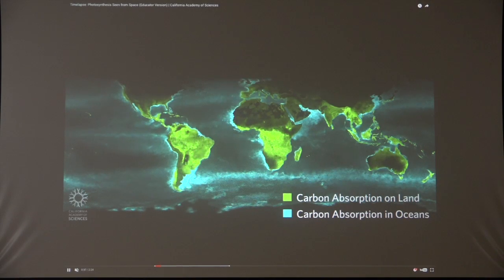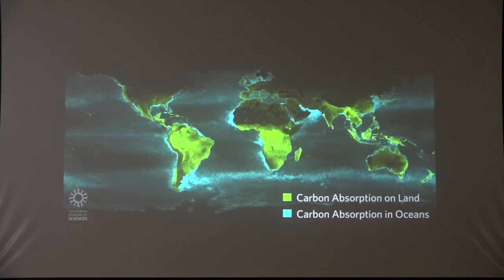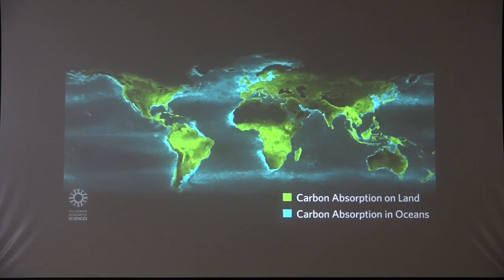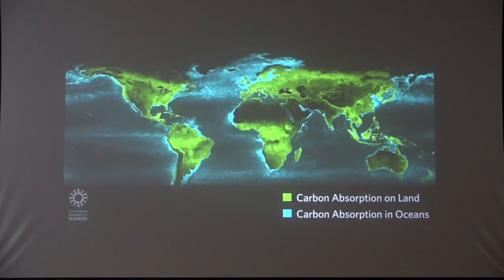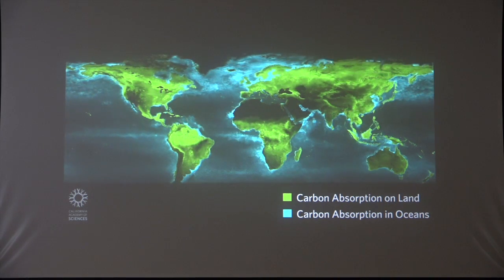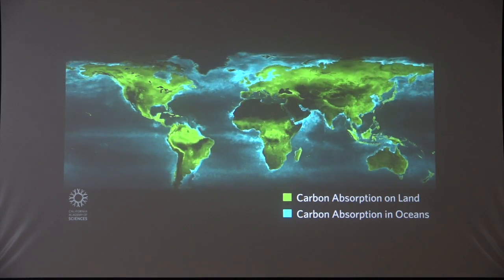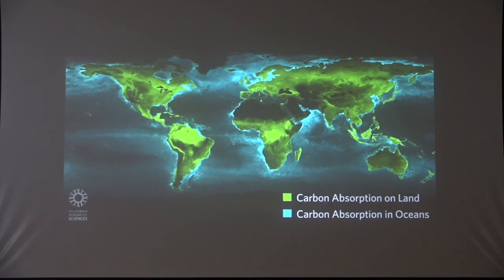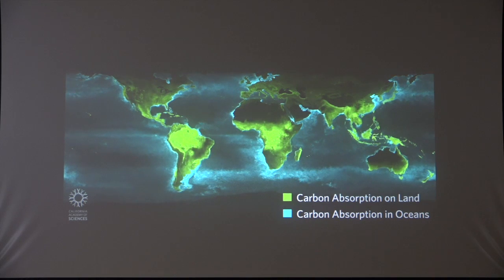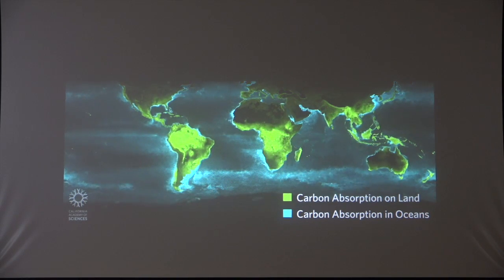The phytoplankton in this invisible forest play a critical role in contributing to the Earth's atmosphere. As they use carbon dioxide during photosynthesis to produce oxygen, they actually produce over 50% of the Earth's oxygen. So that's more than the trees and the plants on land combined. This video is showing carbon absorption by the plants in the ocean and on land, but it mirrors oxygen production, and it's almost as if you can see the Earth breathing as the two act like lungs.